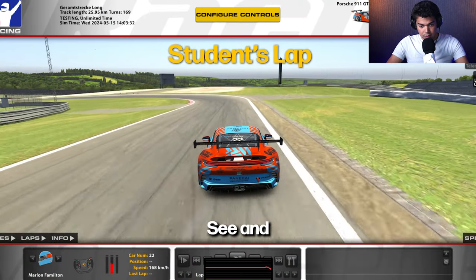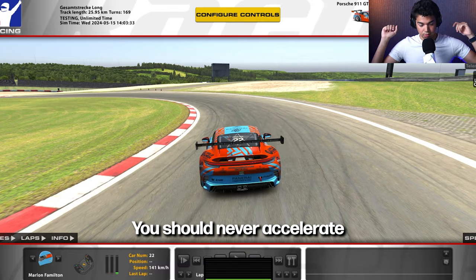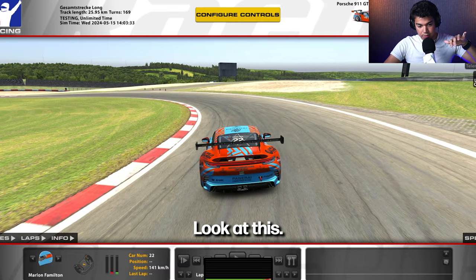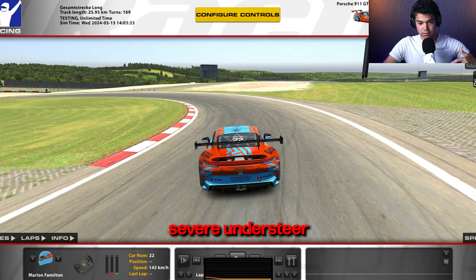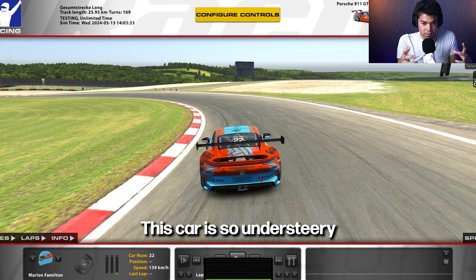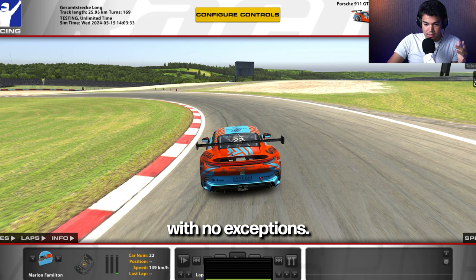See? And then look, on cold tires, the car is understeery. You should never accelerate on an entry. Look at this, you're touching the throttle with 0 brakes. This will cause severe understeer on cold tires. This car is so understeery that you should always use the brakes to rotate until the apex, like no exceptions.